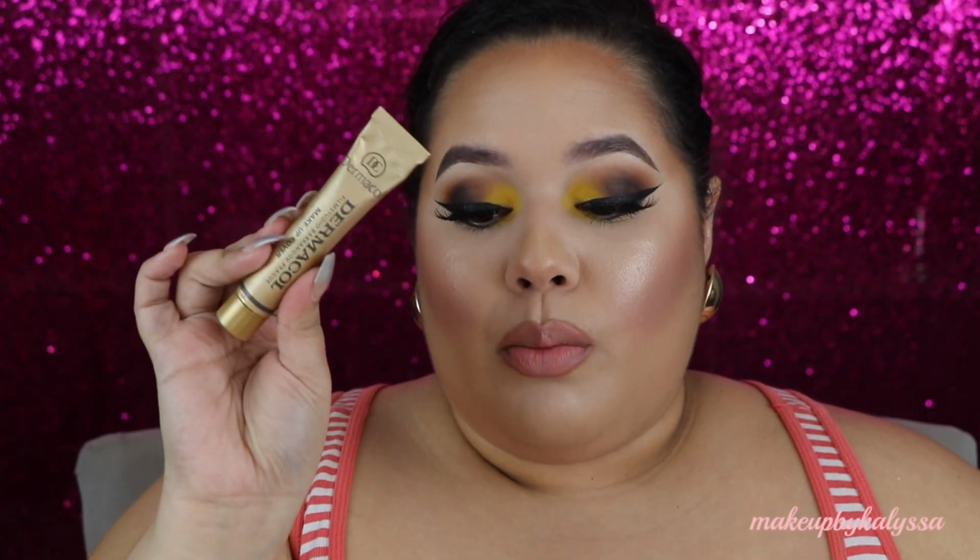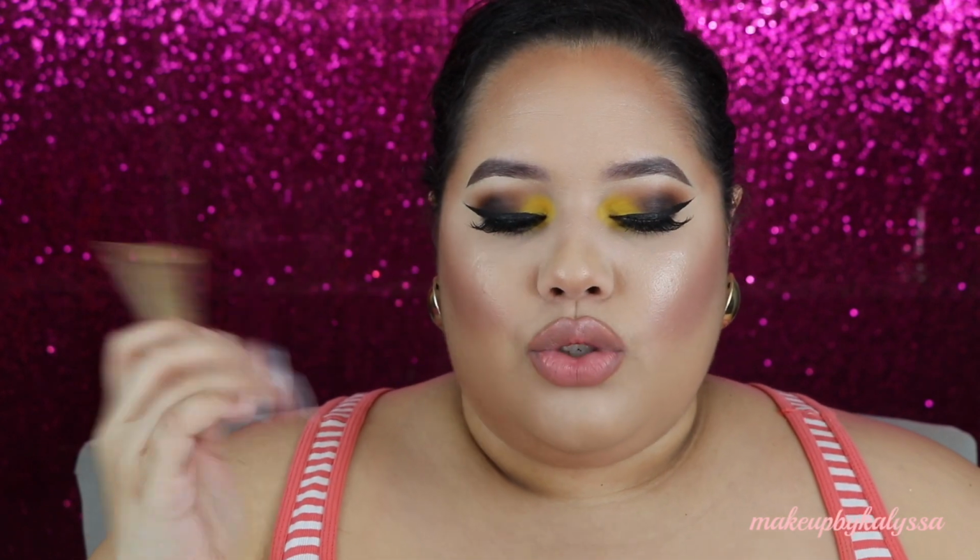Then the other foundation that I've been loving is the Dermacol foundation. Super high coverage, kind of the same as the Huda Beauty, but with the finish of HD. So if you like super full coverage but you still want to look glowy, not so much dewy, because I feel like dewy just looks wet, and this does not give you a wet look. This gives you a satin finish with a glow to your skin. Not too matte, but it still has great coverage.